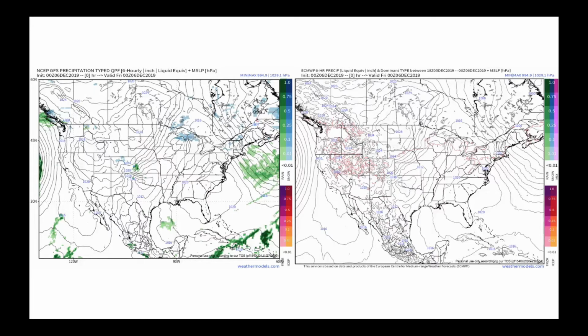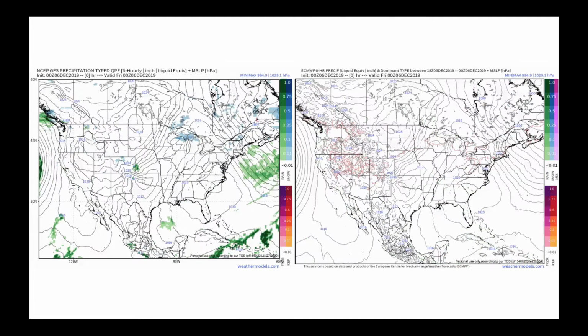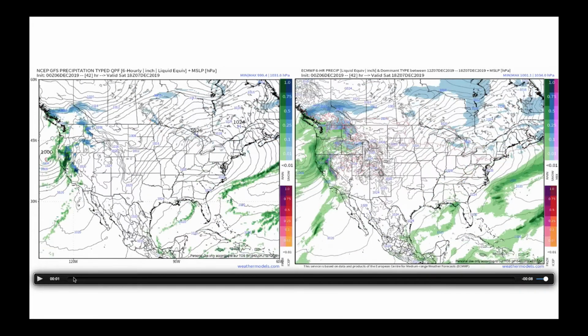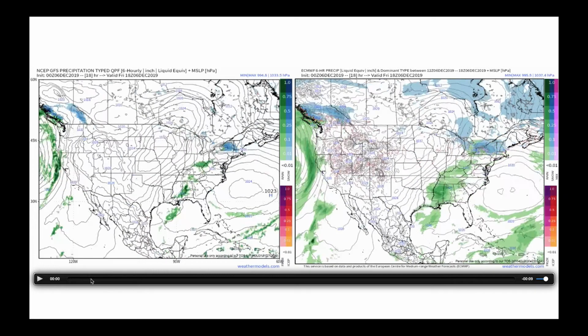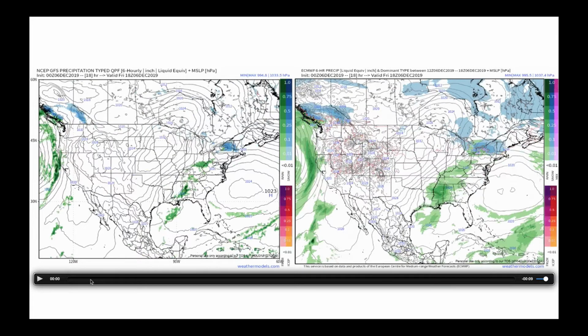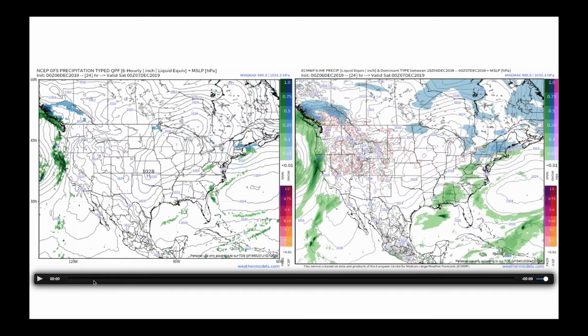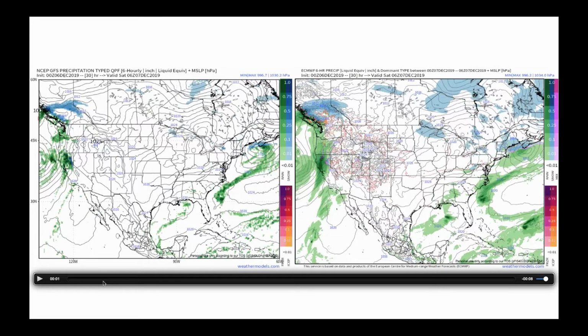Okay, as we animate this forward, let's just pause it right here. We saw system number 1 move through. Okay, watch it again here. And as that moves through, we see here just light precipitation. Both models agree Friday morning through midday, moving through parts of the southeast, but very little accumulation expected once this gets out of Mississippi and into Alabama over towards Georgia and the Carolinas.